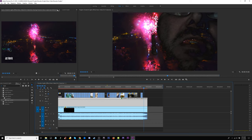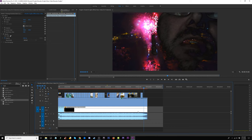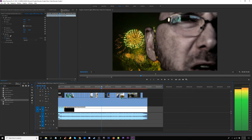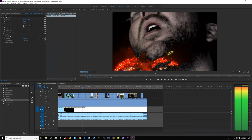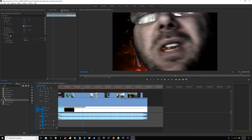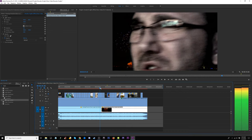But let's just say we take this shot and go over here where the effects controls are for the amazing fireworks clip, and then bring this down like here. Now, what happens over here? The fireworks in the air, it might be a little low now. What about these guys? Here you see the water. I don't know, the water's kind of a distraction.